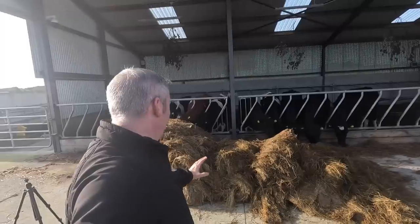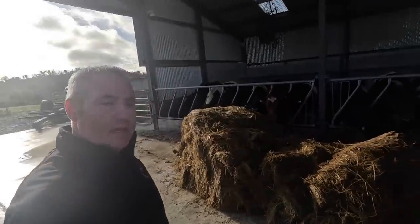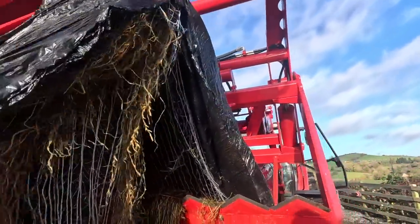Right, so there it is. All I have to do now is drop my blade down. You'll see that at the end of this video, just as I'm finishing off, and just push it back to the cattle. But you can see it does exactly what it's supposed to do. And if you look, you can see the way it has grabbed the plastic and grabbed the net.